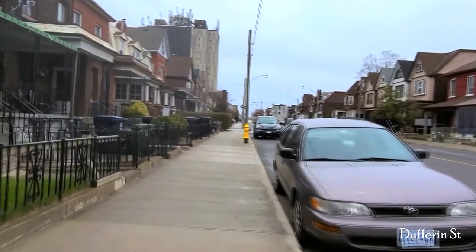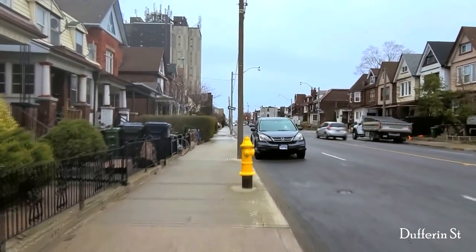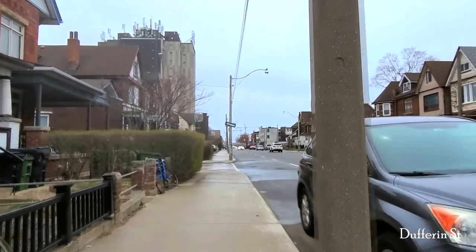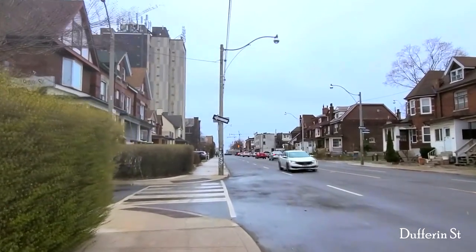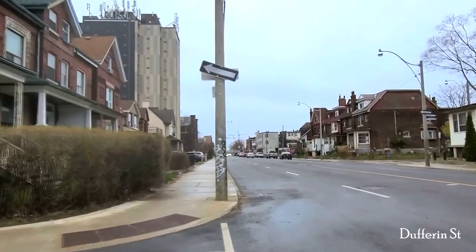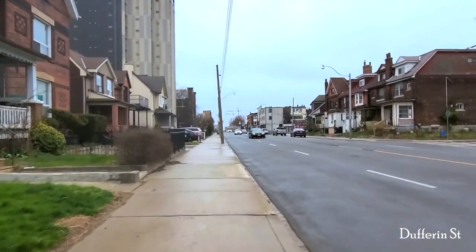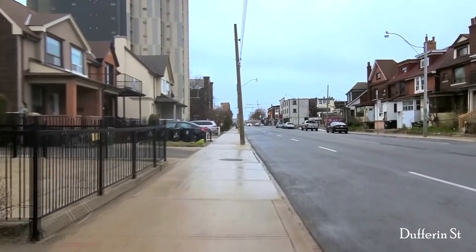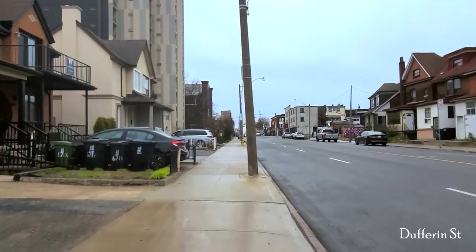So far, we're still walking on Dufferin Street. I'll tell the main streets. So we passed Dufferin and Bloor intersection. We passed Dufferin and College intersection, and soon we should be at Dufferin and Dundas, which is one of the horizontal streets of Toronto. Then after Dundas, you get Queen, then King, then Waterfront. Unless I'm missing anything. But at least these are the main streets of downtown Toronto.